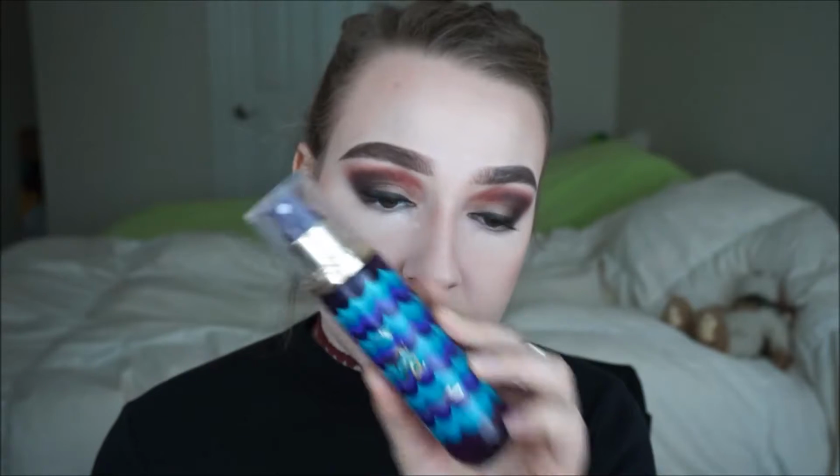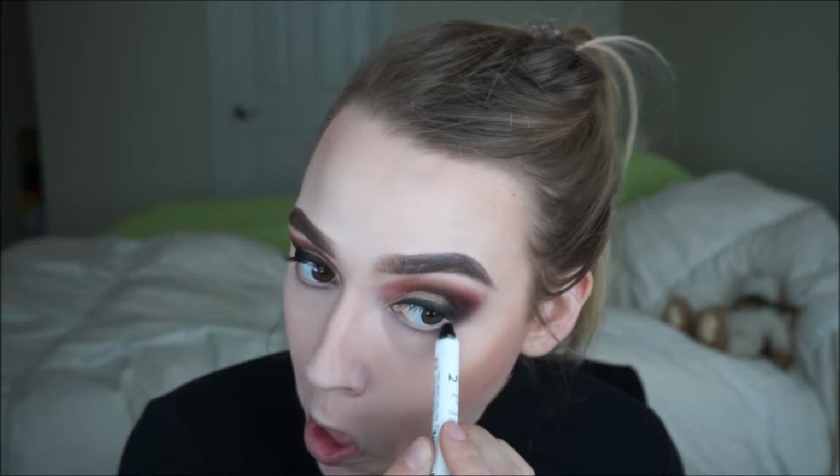Right now, since my skin is feeling kind of dehydrated, I'm going to take a hit of my Rainforest of the Sea setting spray or boosting mist, whatever. So what I'm going to do is drag some of that NYX eyeliner underneath my eye and then smoke it out a little bit. Just a little bit, not too much, because this stuff is really slick. It moves around really easily.